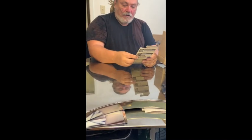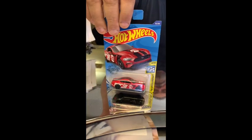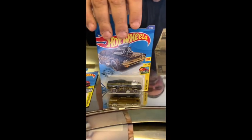All right, so we got, first of all, 2008 Ford Mustang GT. Beauty in red. Look at that. All right, that's pretty cool. I'll put it over here. Roger Dodger, that came in the C Box. Art Cars series. All right, nice.